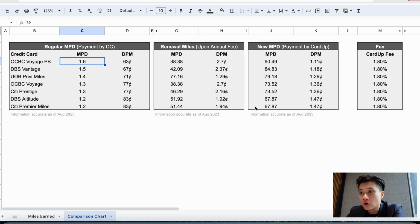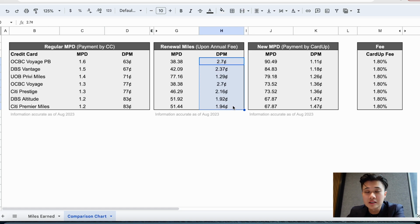So all the way down to Citi Premier Miles that gives you around 67 miles per dollar, which honestly is still very worth it. The dollar per mile is in the 1 cent per mile range. The lowest is 1.1 cents all the way up to 1.47 cents dollar per mile, which is way less than the renewal miles. And people already find the renewal miles a steal.